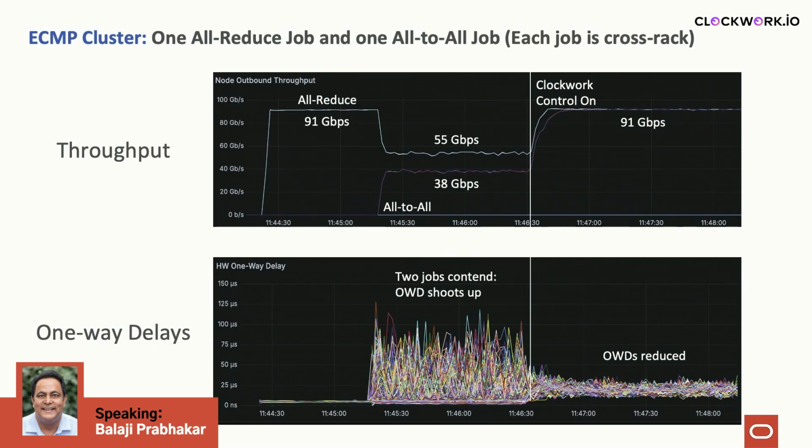Second is one of the all-reduce jobs continuing alongside an all-to-all job. The all-to-all, for those of you who know this stuff, is the big bugaboo of all the collectives in the collective library. Because everybody's talking to everybody, and that's obviously the recipe for contention, and everybody's doing it at the same time. This could be one of those movie scenes where everybody's talking to some noisy family at the same time. That's what all-to-all is like.